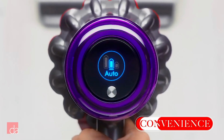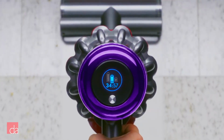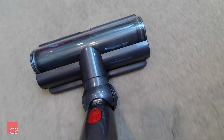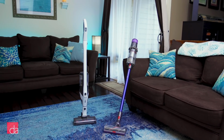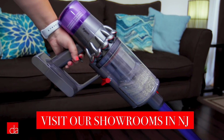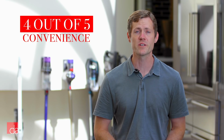The V11 Torque Drive is without a doubt Dyson's best vacuum to date. This vacuum is lightweight and agile, meaning you can easily clean your whole house without putting any strain on your arms. However, the V11 isn't freestanding, which is a major bummer. After using the Miele Triflex, it's easy to see what a huge perk it is to have a vacuum that's able to stand up on its own. Another minor inconvenience is that you do have to hold the trigger down to keep this vacuum moving. For these reasons, we're giving the Torque Drive a 4 out of 5 for convenience.